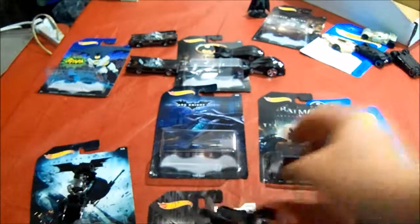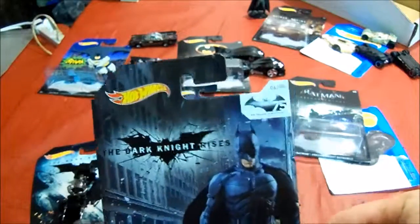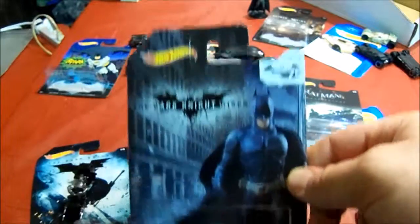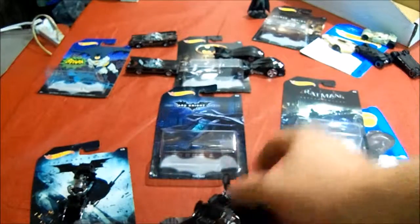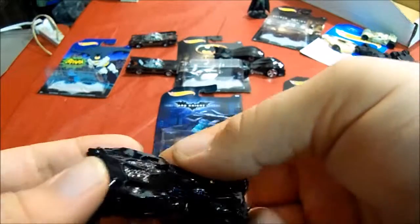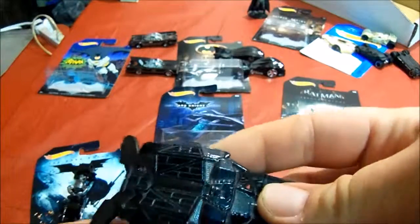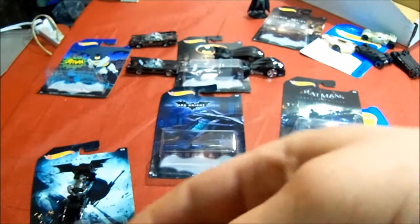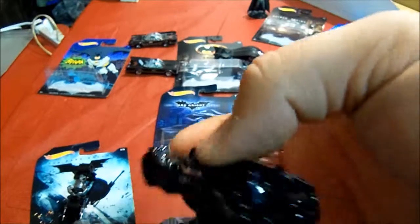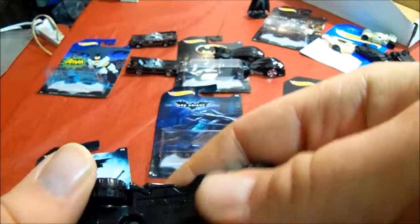Up next is the Batman Arkham Knight Batmobile. It's the last one. It's number 6. Oh yeah. But this was the card from the Bat from last year. Okay, well, let's go back to the Arkham Knight Batmobile. It's from the video game. I think this one was the same color as last year's the Bat, like a bluish, a dark blue color. It's glossy, and it's a metal body and plastic base.